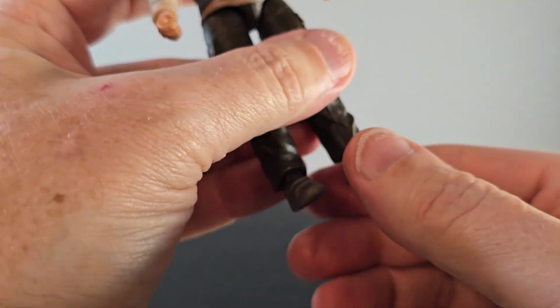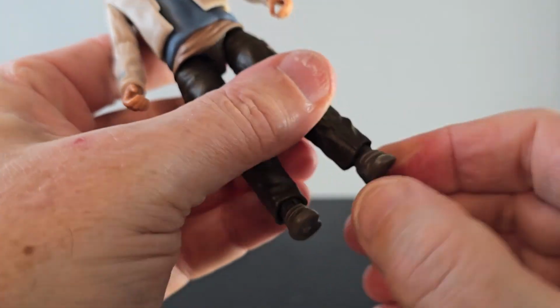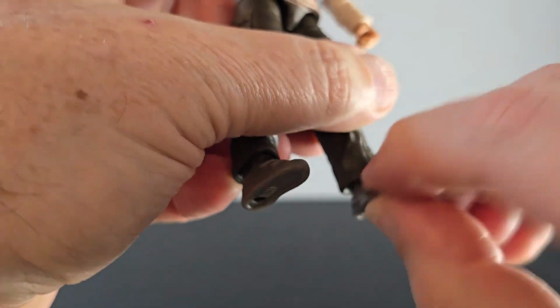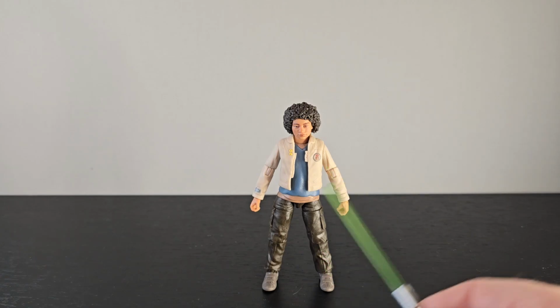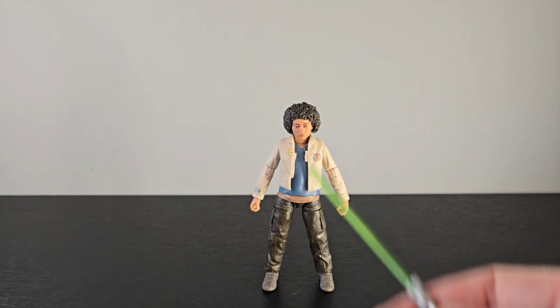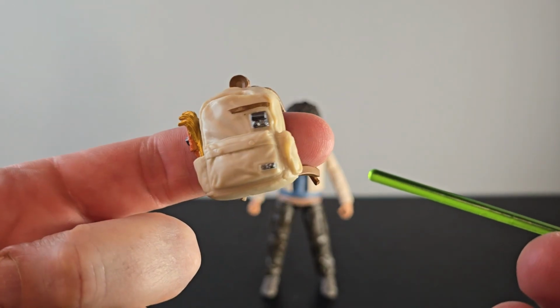It's pretty poor. And there's a swivel at the knee, and there's also rotation at the ankle. Okay, that's different. But feet down that much, feet up a little bit, and you also have rocker at the ankle. So the articulation on Wim, it could be better. The midsection is very tight. Knees are downright poor, but the arms are decent. So overall, it's okay. And as far as accessories for Wim, we'll start with the backpack.